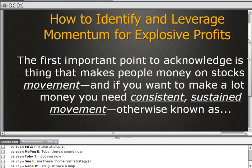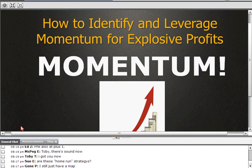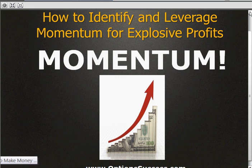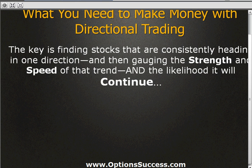I'm really excited to share this information with you. The first and most important point to acknowledge is that the thing that makes people money on stocks is movement. If you want to make a lot of money, you need consistent, sustained movement, otherwise known as momentum. We want that stock moving. On any given day, even if the market's really quiet, there are always some stocks that are really taking off. What we're going to work on is finding those stocks and exploiting them for the maximum amount of profits that we can.